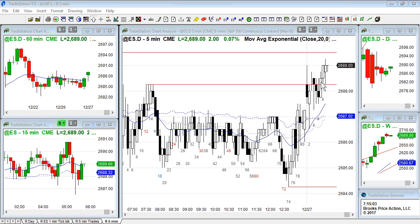Good for the bulls. Even though the bull bars are not big, it's 3 consecutive bull bars. So that increases the chances that we've begun to swing up. But they need to get bigger bull bars. 60-minute bar closes in about 15 minutes. And so far it has a bull body.